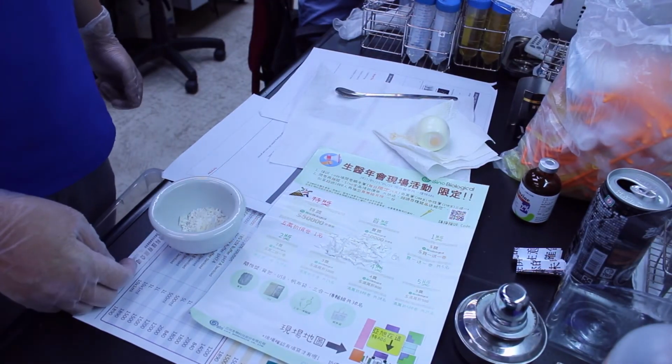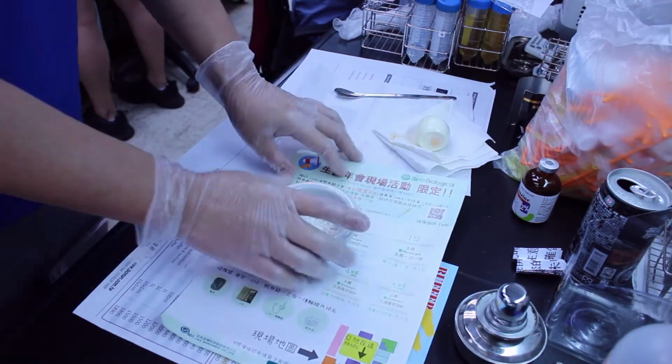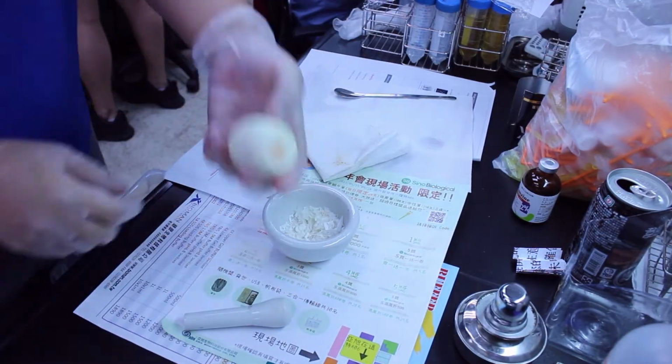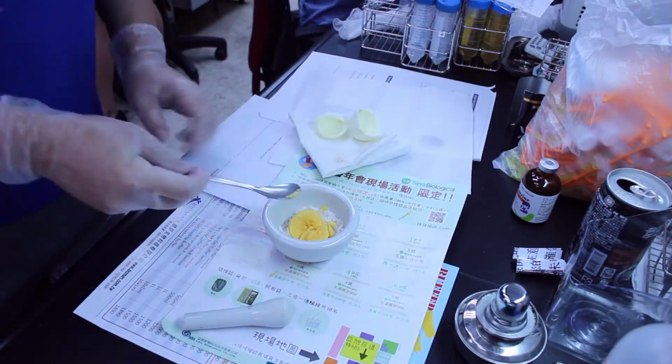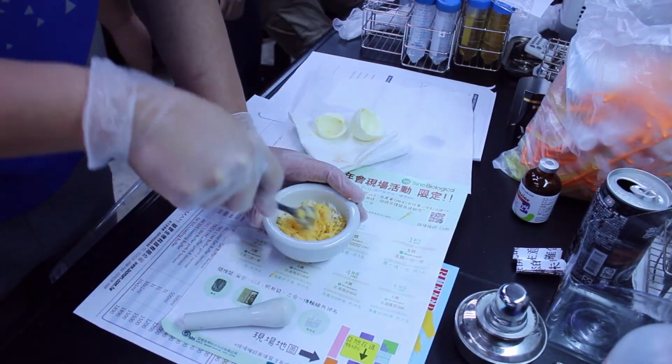Here I have some eggshells as a calcium source. I mix them with paper to provide cellulose. Give it a nice crush, then mix it with some egg yolk. I'm using cooked egg in the video, but I later found out you can use raw egg as well.